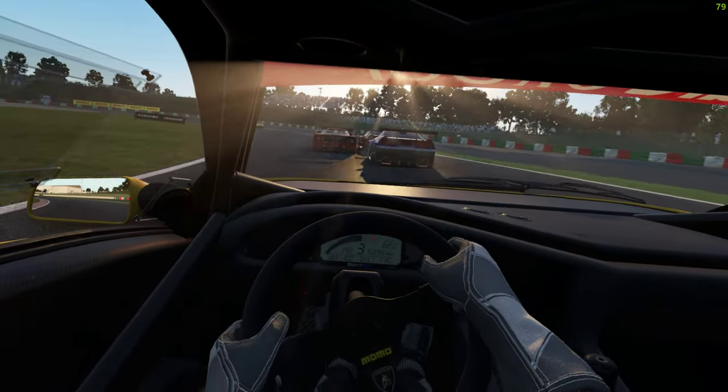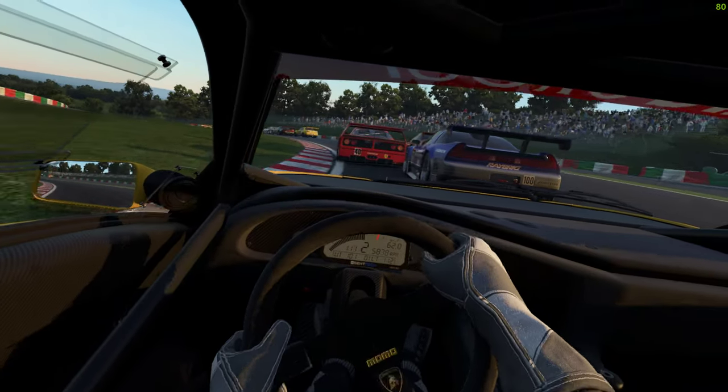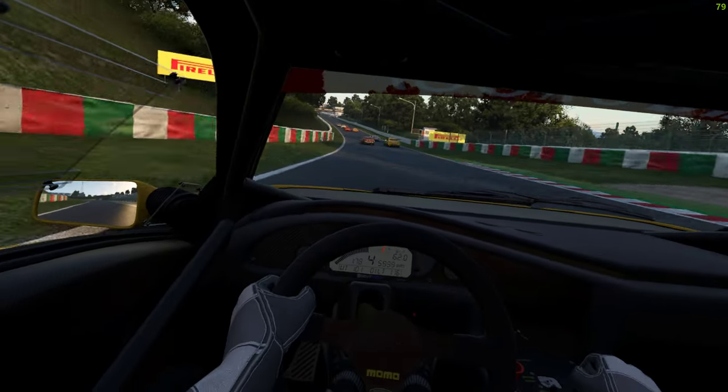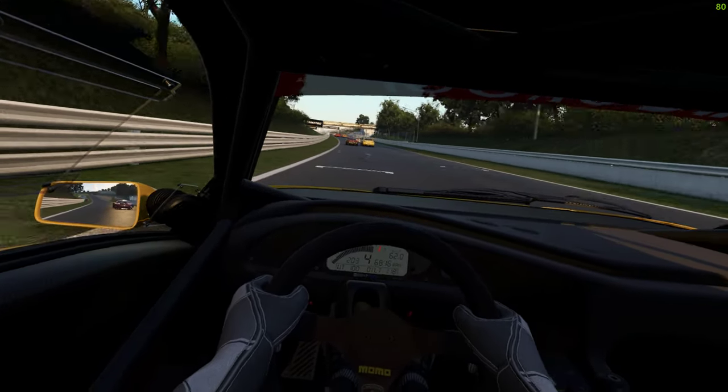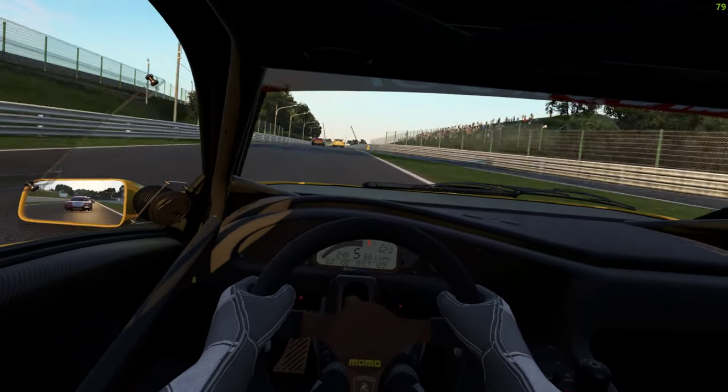As he nearly takes my nose off. Okay, there's a little hump here. If I can get tight on it, right side, I can get a tighter line with more grip and get past those lunatics. Clear right. Woo! Like that.